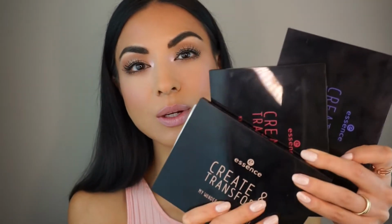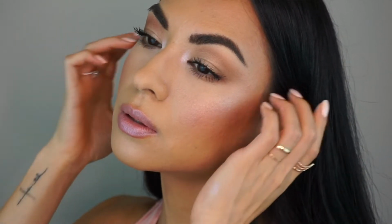So they're launching 3 palettes. They're only going to be available from July to August, so make sure you get your hands on these palettes. This is something you're looking for. You can see what I think about them throughout the video. Also, I've done pretty much my whole face with these 3 palettes, so I'm gonna quickly show you.